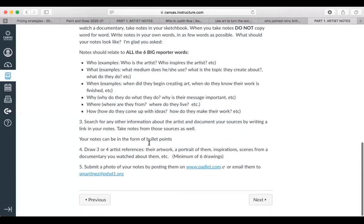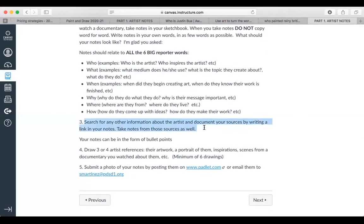After you're done drawing things for two different artists and writing your who, what, when, where, why, how for each one of those artists, it's time to move on to the next step. If you don't have answers to those, you could also search up any additional information using Google, etc. And then lastly, what you want to do is submit both of these via email or Padlet. Let's move on to the next.